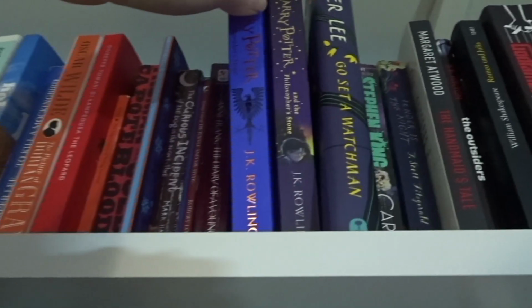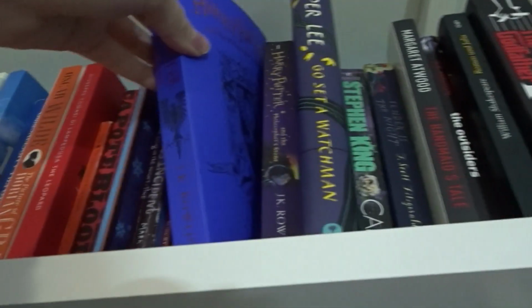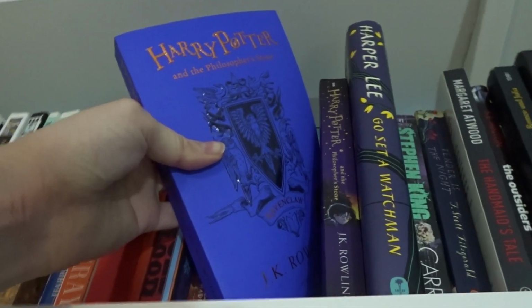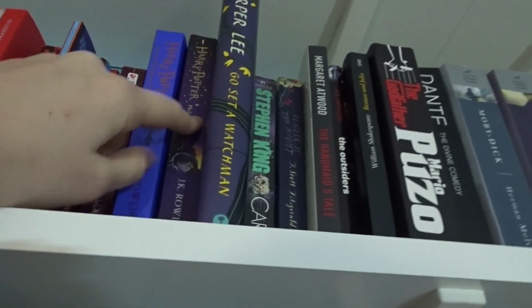Harry Potter. These are the first books. Both of them are the first books, and this one, Harry Potter and the Philosopher's Stone, but this one's the Ravenclaw edition. If you didn't know, I'm in the Ravenclaw house. I will probably sell the other one.